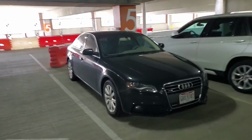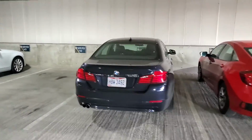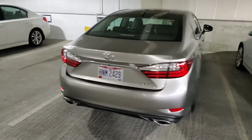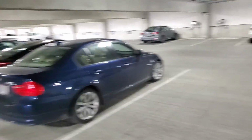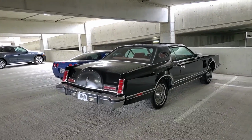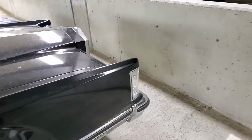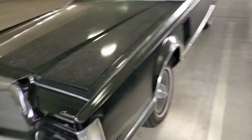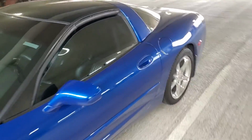and this looks like another A4, although I don't feel like going to the back to check. 5 Series, another A4. Lexus ES350, BMW 3 Series, license plate Thanks 7. Here we have an old school Lincoln Continental. This is probably from somewhere between the 50s and the 80s. And here is a C5 Corvette. What transmission? Manual, looks like.